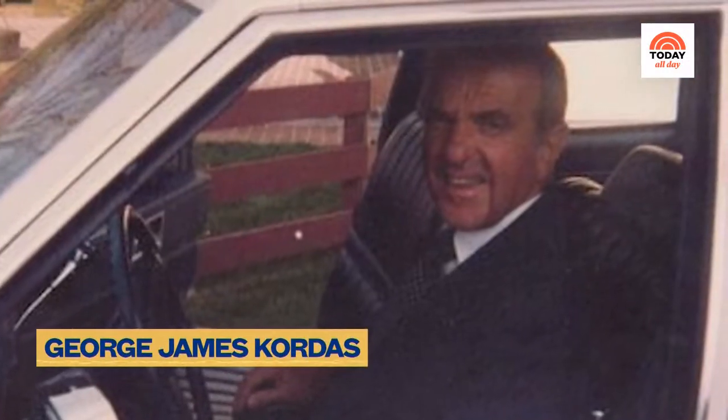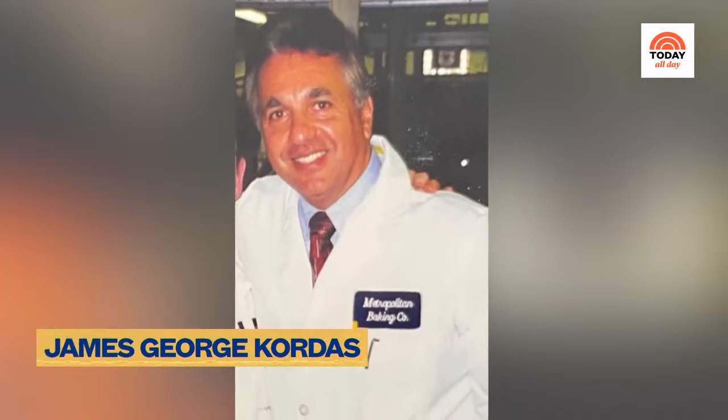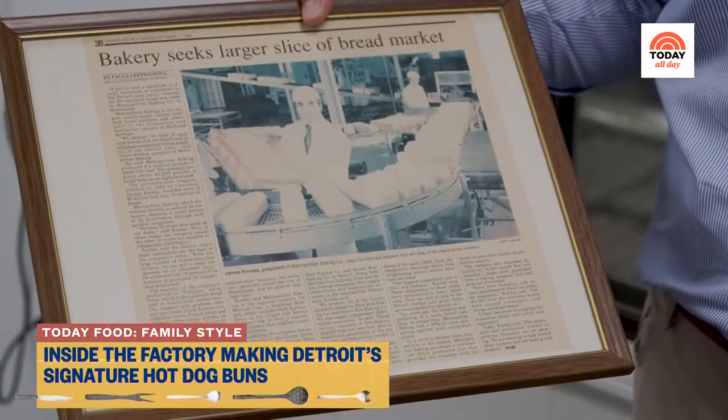He was George James Cordes, namesake, and my father is James George Cordes, and I'm George James Cordes. My father, just like me, was bred in the business. George credits his father for the company's massive expansion in the mid-'80s. This summer, we're going to be producing millions of Coney Island Steamer hot dog buns.